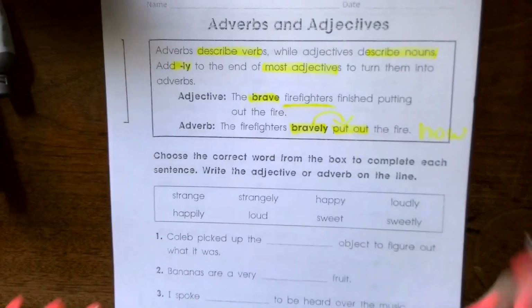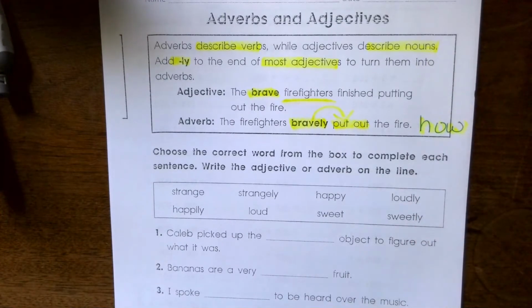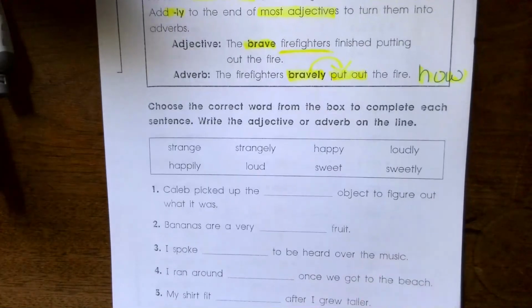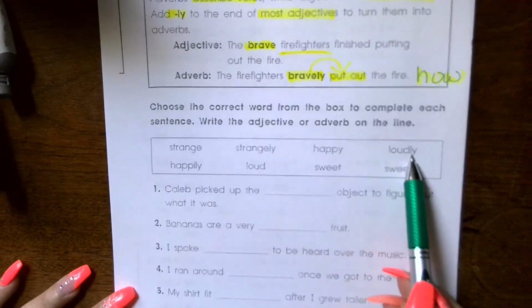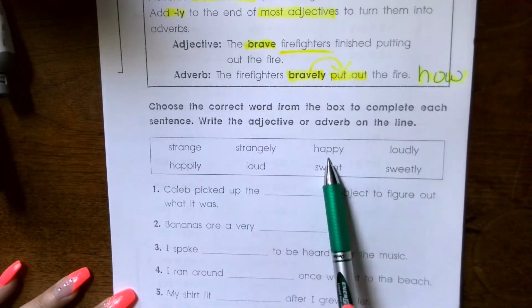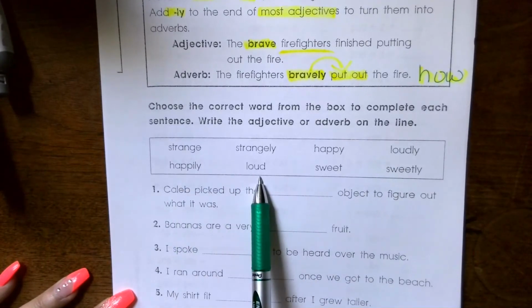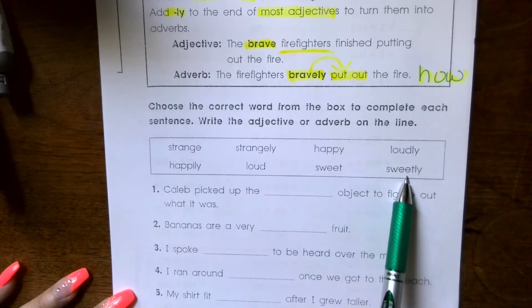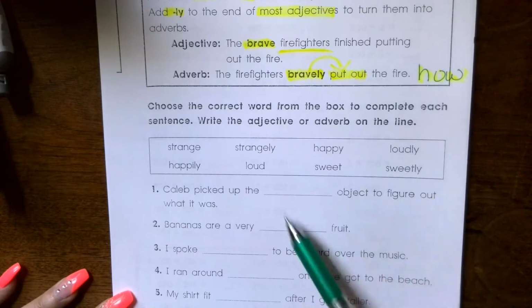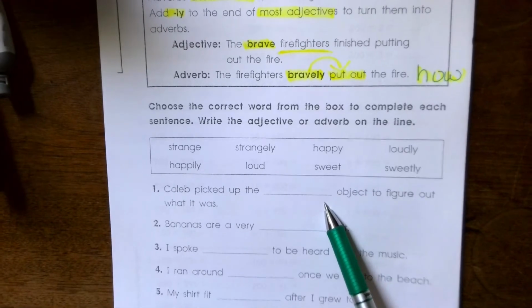Okay, your directions say to choose the correct word from the box to complete each sentence. Write the adjective or adverb on the line. So let's practice reading these words going across together first. It says strange, strangely, happy, loudly, happily, loud, sweet, sweetly. So you're going to choose the correct word. It's either an adverb or adjective that will fill in the blank.